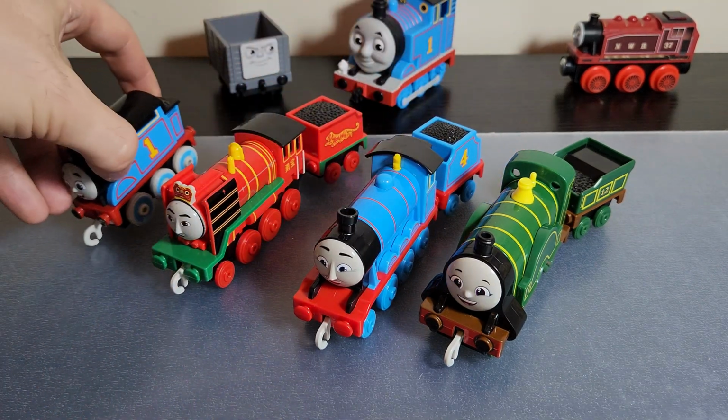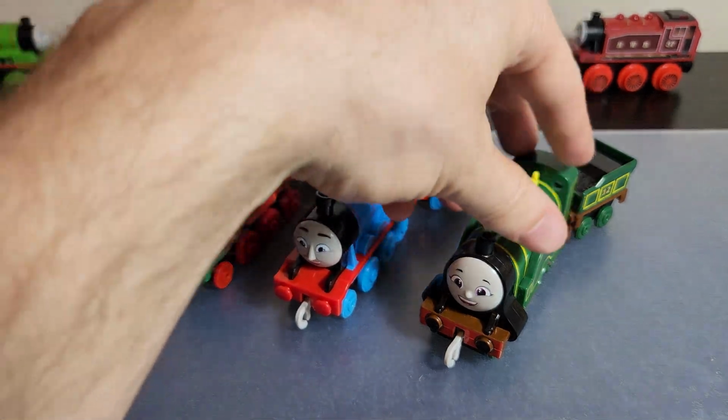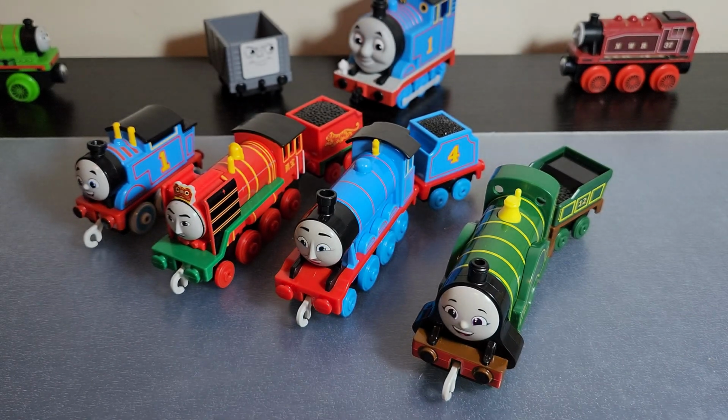So in terms of a price point, he is at the same price point as the other tender engines, which is currently about 12 Australian dollars, which is more expensive than the previous tender engines. But again, you are getting far better detail, far better quality than those awful end of CGI era Trackmaster push along engines. They were just rubbish. So, mileage may vary if you're collecting him. He's another relatively good entry into the line. Just a couple of baffling creative design choices have been made.